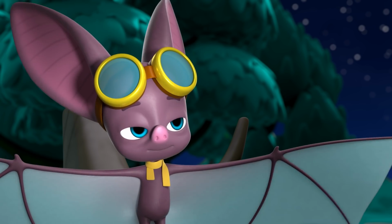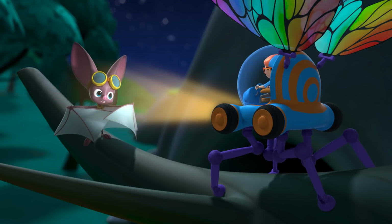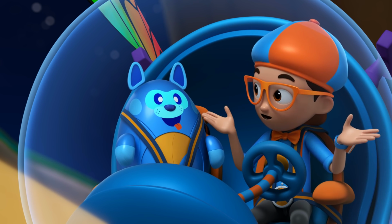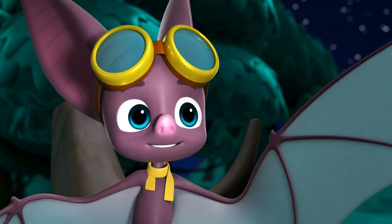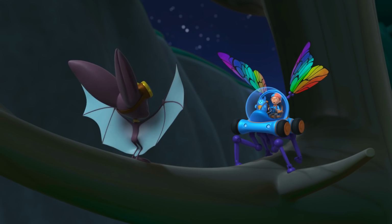Oh, hey, Blippi! I'm Matt the Bat! I was just heading out to fly my favorite flying course. You wanna join me? Sure! I was wondering how bats fly in the dark! I can show you! But one thing, Blippi, no headlights. Got it. Let's go.